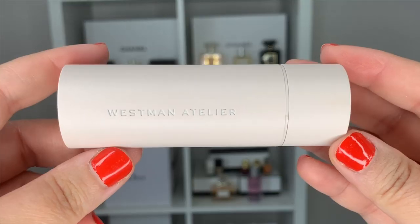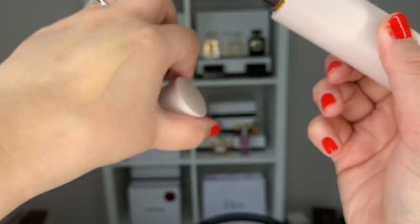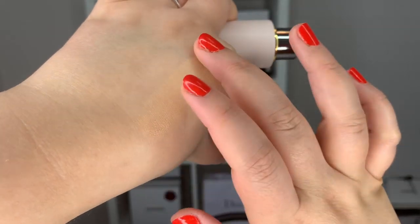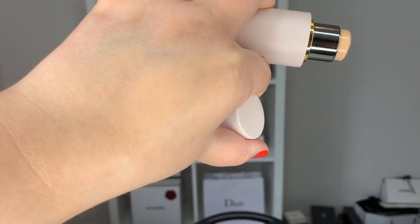Okay, so the next foundation is the one that I'm wearing today. This is the Westman Atelier Foundation Stick. This is the Westman Atelier Vital Skin Foundation Stick, and this is just shade number 3. And one thing that I love about this is the beautiful packaging. I love this light baby pink. It's very millennial pink.